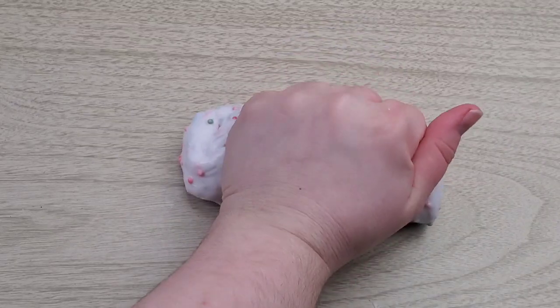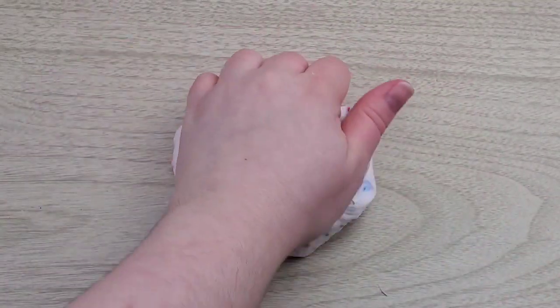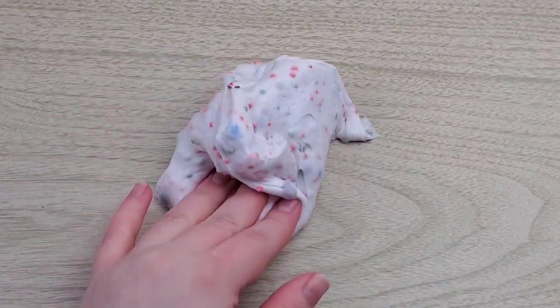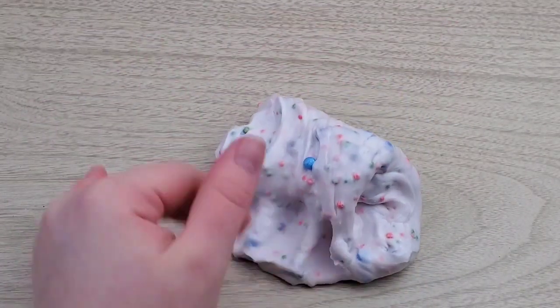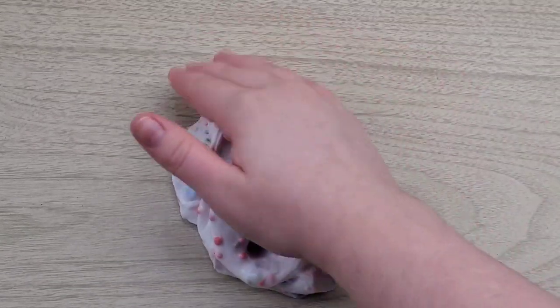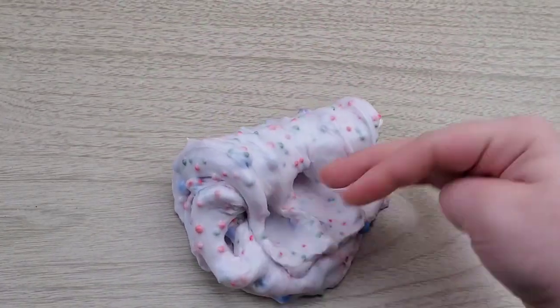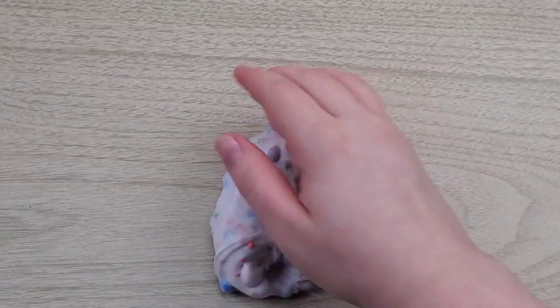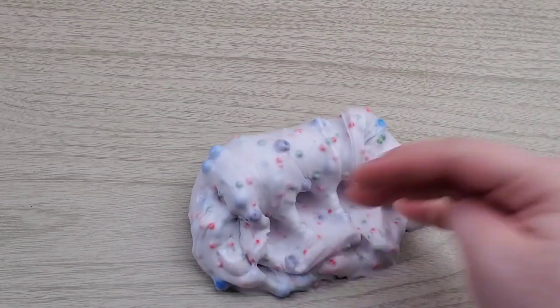So for this slime, I tried to show you guys the process of trying to activate them, because it gets into a sticky mess. So I hope you guys understand, it gets sticky, it's not fun. But this one wasn't as bad as the last one, I will say that. It was definitely like 5% activated, but it made a huge difference, so I am so glad for that.